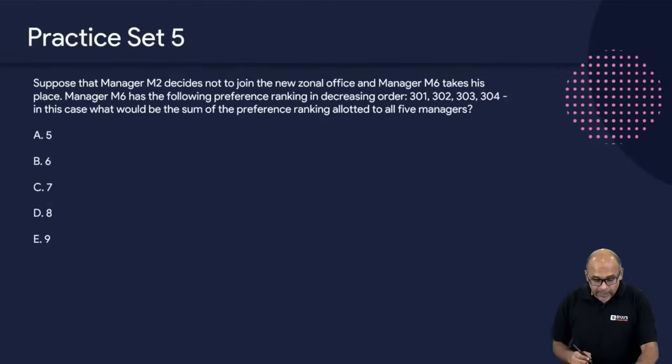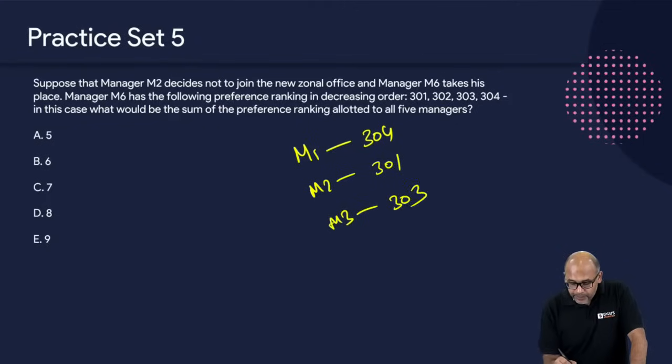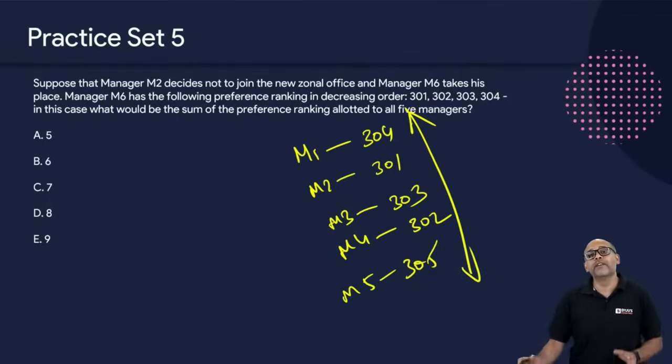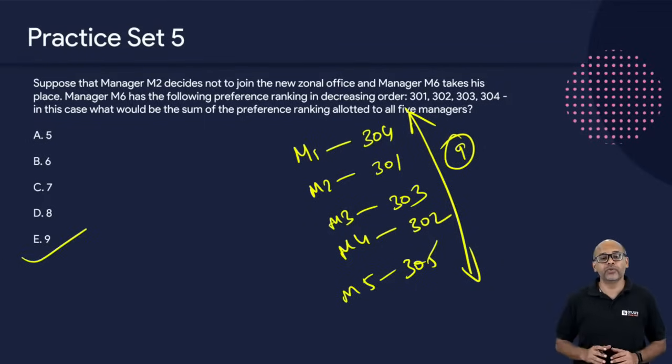The correct answer happens to be option E, that is value 9. So what is the best way to do this? Here we have the allocation: M1 should go to 304, M2 should go to 301, M3 should go to 303, M4 should go to 302, and M5 should go to 305. This is the best possible order where the sum of the preferences total will be minimum, and that minimum value is 9. You can't go less than 9. So the correct answer to this is option E, value 9.